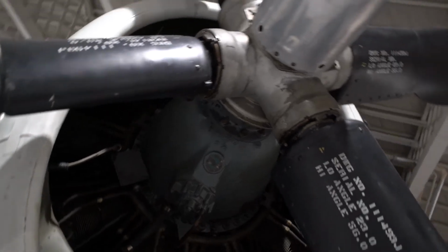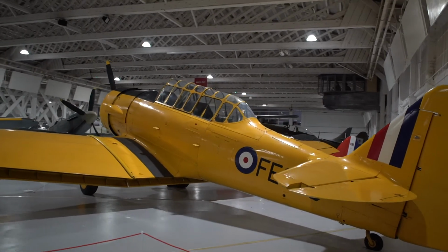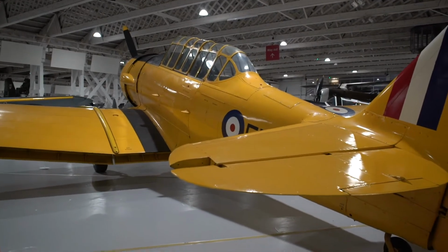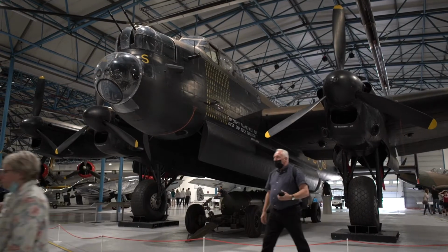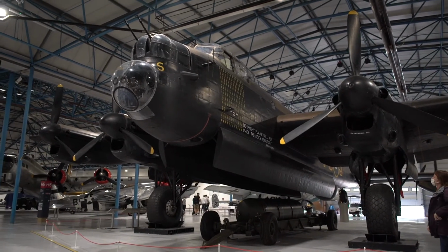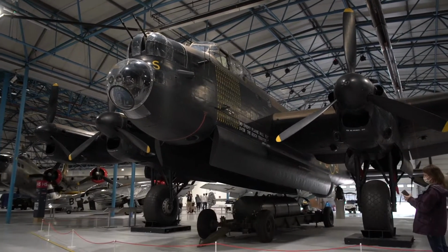There are aircraft that you may have seen in movies and documentaries and so on, but when you actually see them in real life, some of them are very impressive, like the Lancaster bomber that they have one of, and it's very dark painted, like black, and very, very big.